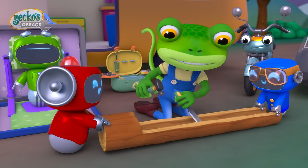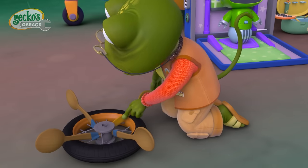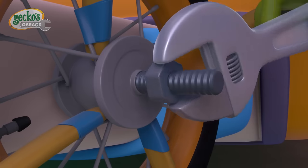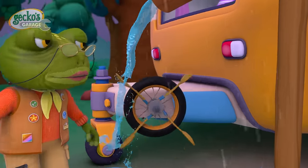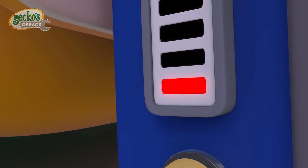The first part of our water wheel scheme is to chisel out a channel to make a stream. Fix spoons to the wheel and the wheel to this pin so the water will give the wheel a spin. The water wheel drives the dynamo, creating electricity to help Green go. Oh, it's working!